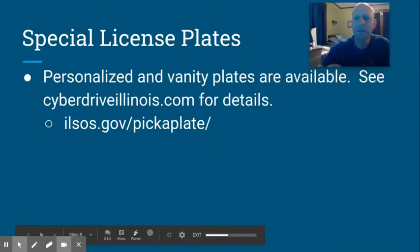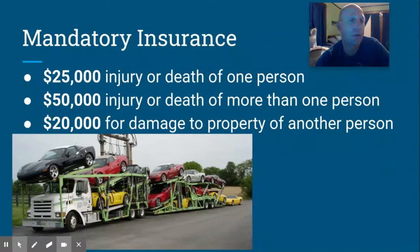Get this pulled back up here, and then we'll finish up. We got a few slides left to cover. So that's specialty plates. And you don't have to get specialty plates. You can just get whatever's assigned to you. That's totally fine.